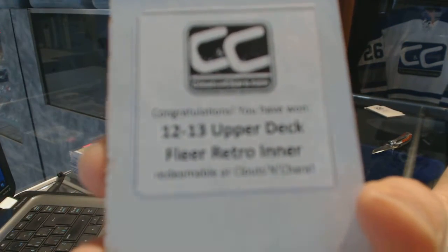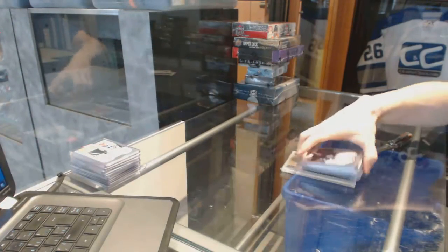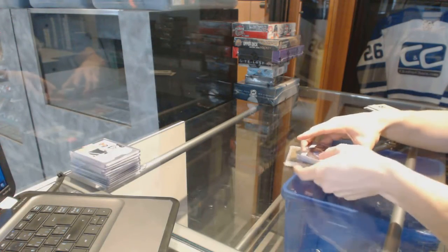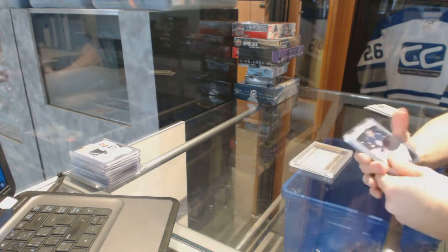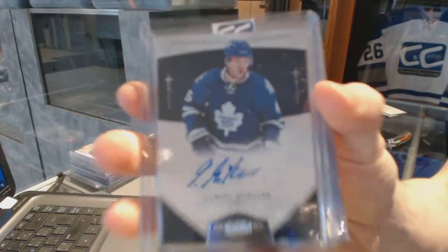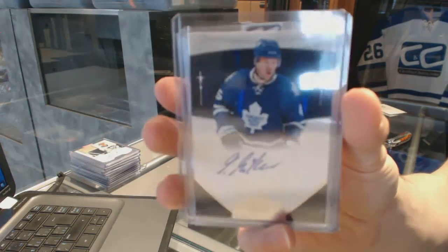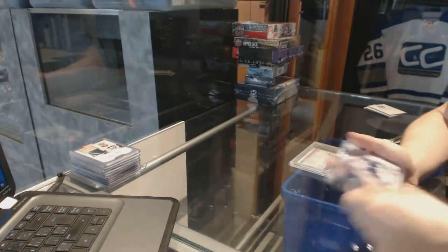is a 12-13 Upper Deck Fleer Retro. All right, we've got a 10-11 Dominion rookie autograph, numbered to 199 for the Toronto Maple Leafs, Marcel Mueller.